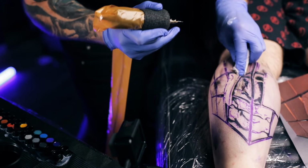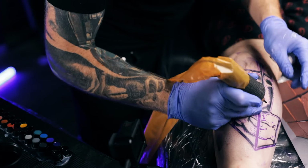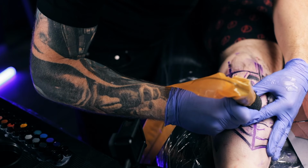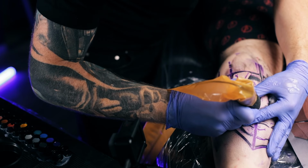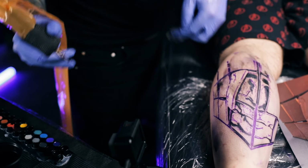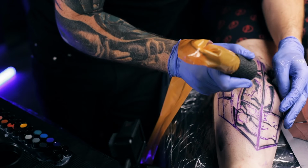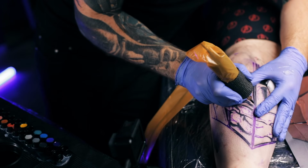And as you can see, I'm focused more on the floor plan of my tattoo, especially that later, if I want to achieve the three-dimensional effect, all of the elements that are in front are cut more precisely off.